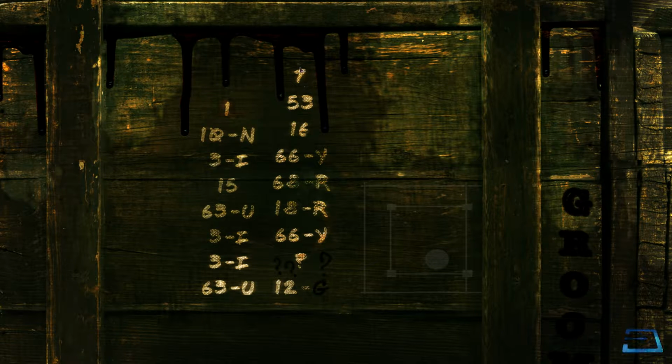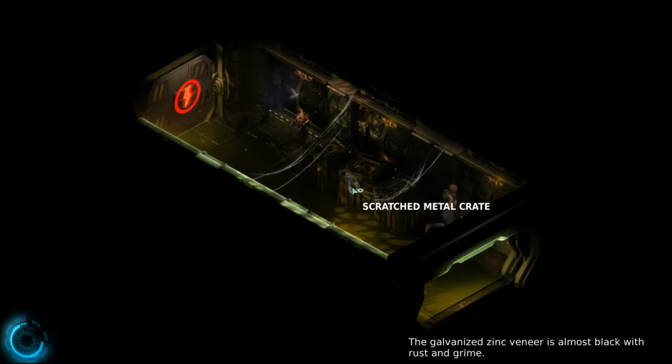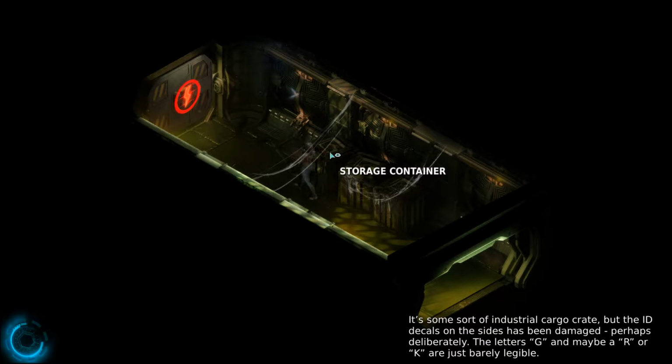This is also a code. I have no idea what code we're using here. Okay, I think we'll have to keep those in mind to open something up later. We have to scratch everything.